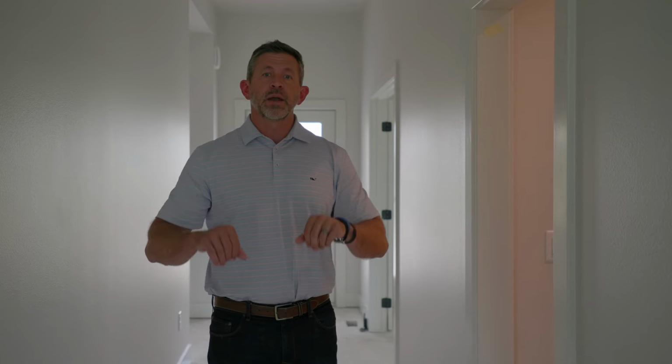So you got 3 bedrooms on the main level, a great spot for an office, which we all know offices today are very important. So I'm going to sneak over here and check this spot out before I go into the main living area.